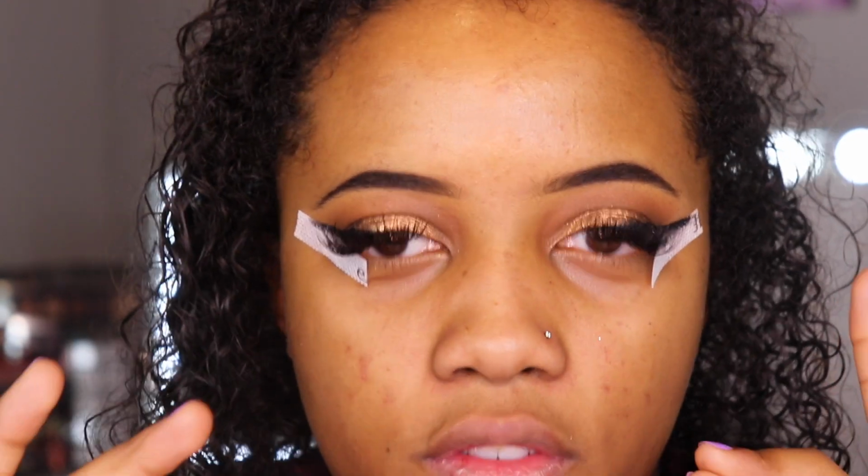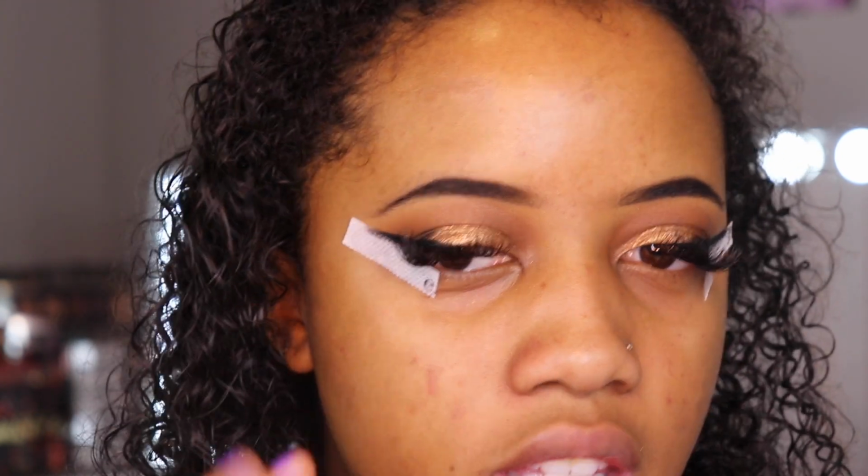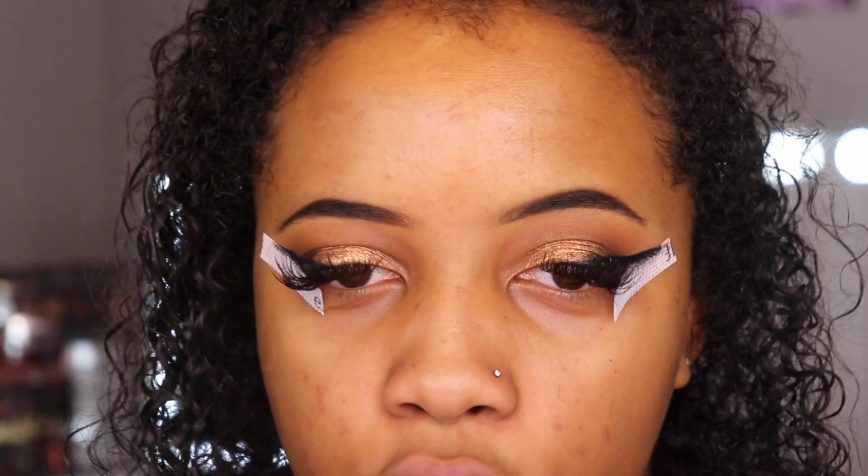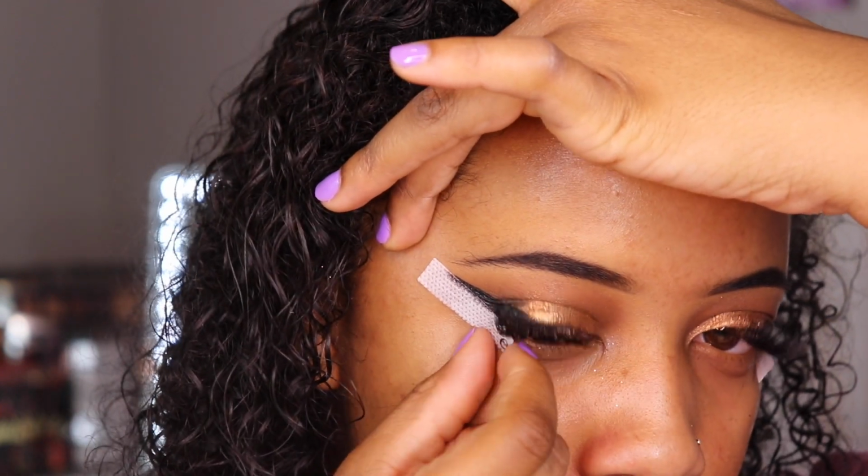But I'm telling you, I start with the wing because I think it is the most important part of the eyeliner because it depends if you want a more straight look, if you're going for a more curved look. It's important to do the wing first and then let your line follow suit. When I'm trying to start with a line and then do my wing, it messes me up. Hopefully I was able to accomplish something.